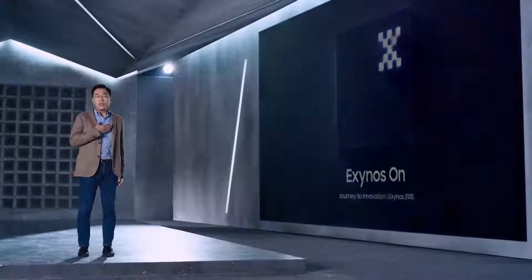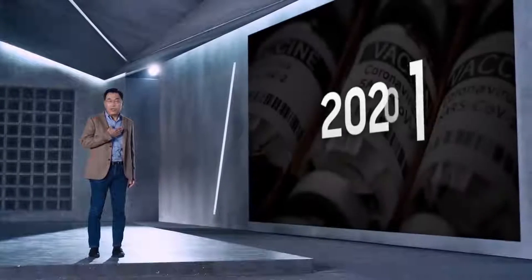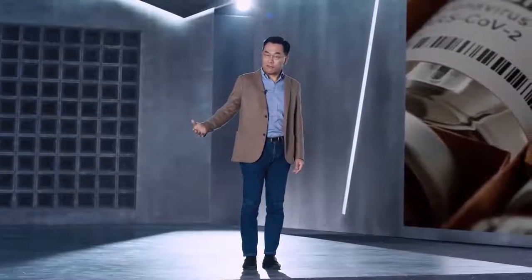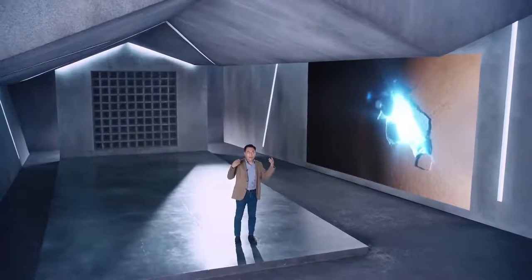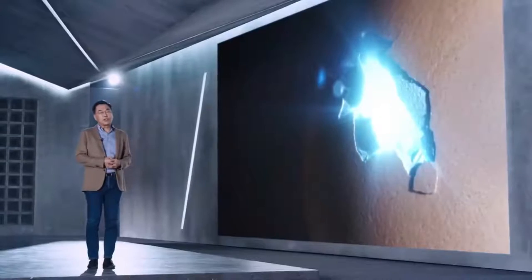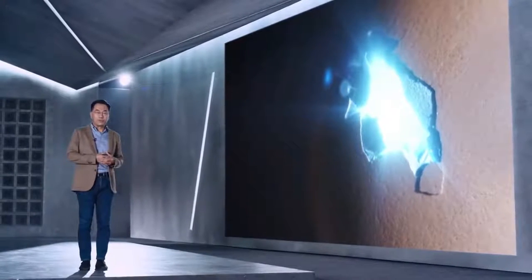Last year was extremely difficult for everyone, but we are optimistic at this moment. Just think how fast we developed vaccines. I think it is an amazing human triumph. So does the Exynos team. It makes me think of a young bird trying hard to break free and fly. That is the spirit of our team, and we are very proud of our achievement.